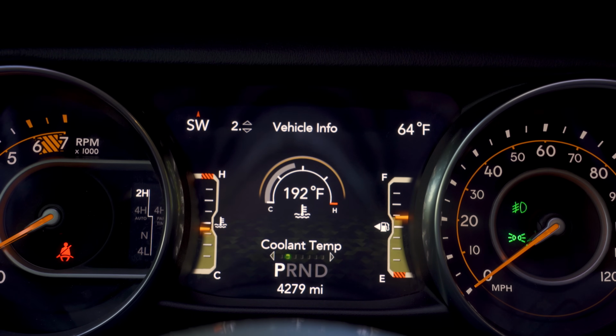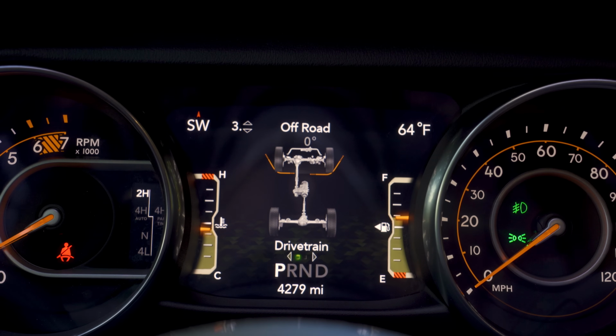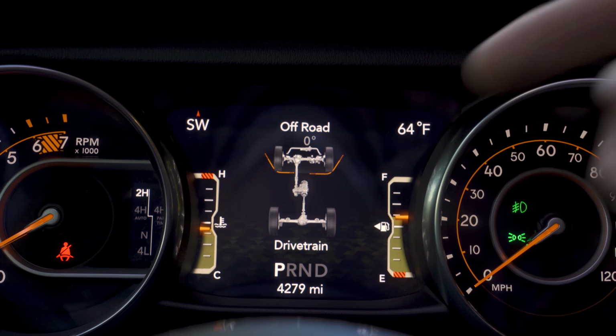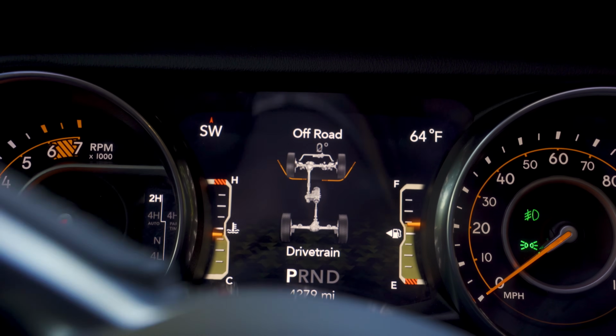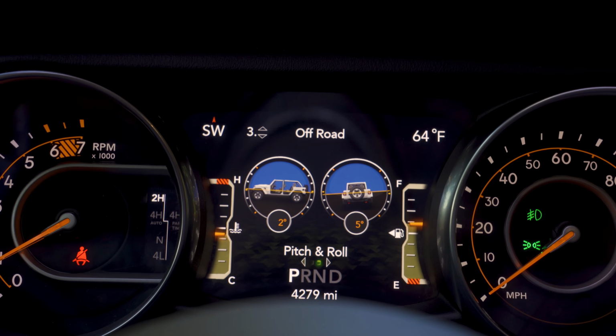One interesting touch is that even in this turbocharged model, none of these readouts is a turbo boost gauge, and none of the off-road information will tell you what the automatic setting in the four-wheel drive system is doing. So it's not going to show you power split front to rear, it's just going to do it, and then it's going to show you the steering angle right there, inclination, that sort of thing in these off-road screens, but it's not going to give you that power flow.